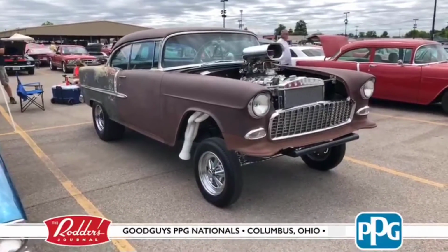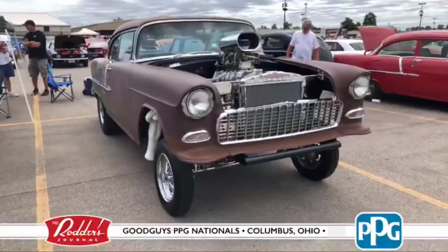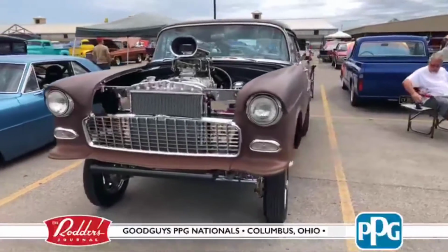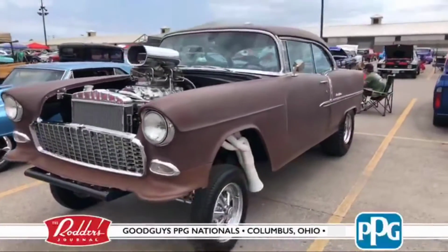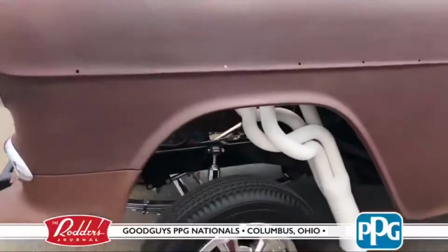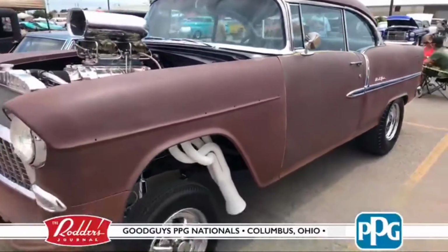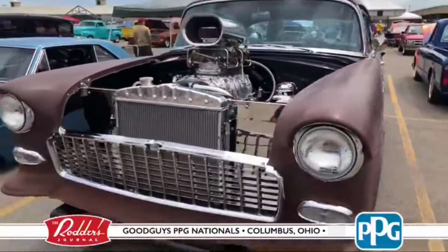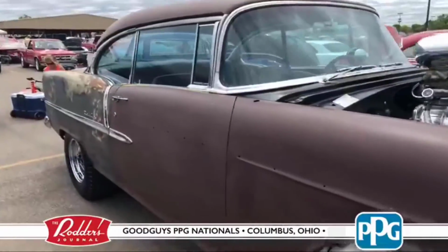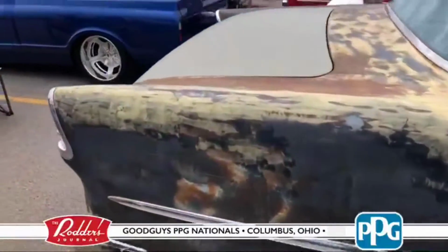This is Sam Lee's '55 hardtop, and just walking through, I saw this thing. I thought, oh man, that's an old Gasser. But then when I started looking at the construction, it's like, no, he cut up a car. I don't know if it was a good one or a bad one, but he cut this thing up, and we're going to find out a little bit from him right now. We'll let him tell the story.